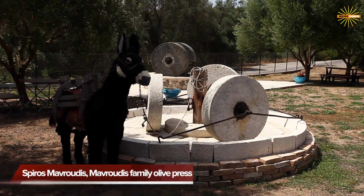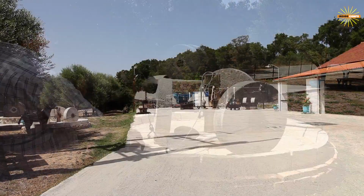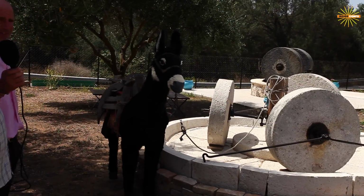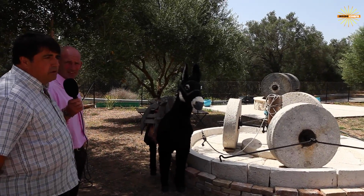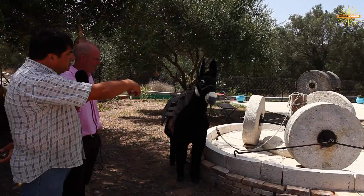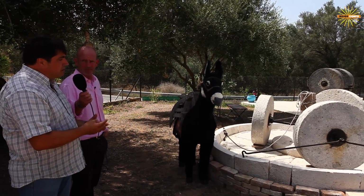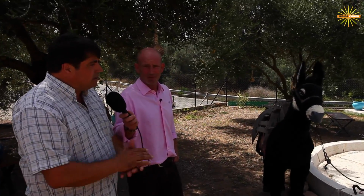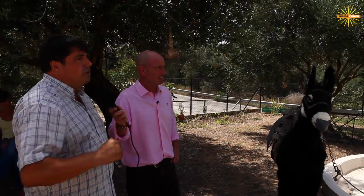That's how they used to do before they had machines. They had animals to take the stones around. They used to throw about 160 to 180 kilos of olives around the circle. The donkey used to take the stones around and press the olives till they were like a pulp, or pasta. So they were collecting the pasta from there and taking it to the press over there.